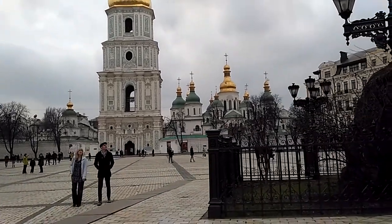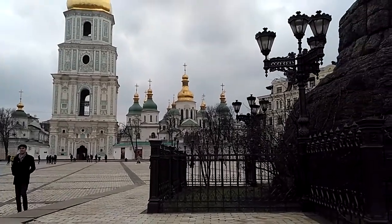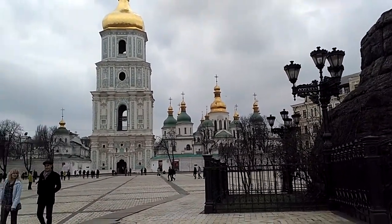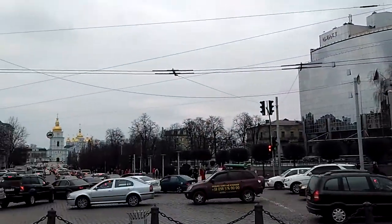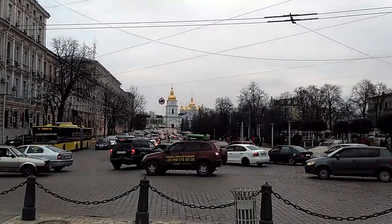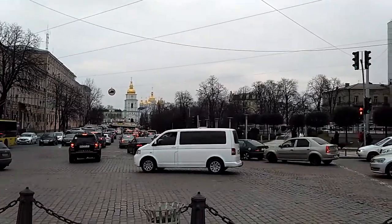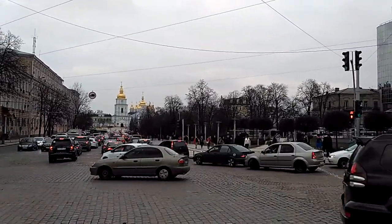Greetings from Kyiv, the capital of Ukraine, today, March 7, 2012. I'm at St. Sophia Cathedral Square, and I will be going from St. Sophia Cathedral Square to St. Michael Cathedral Square. These two cathedrals are very close in front of each other, probably 300 meters, not more.